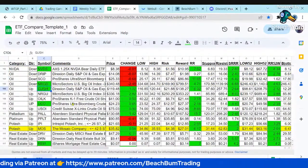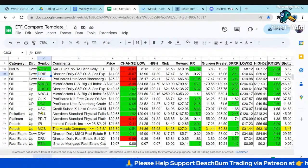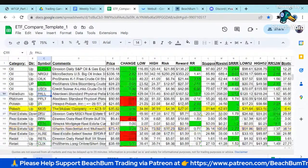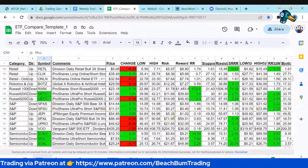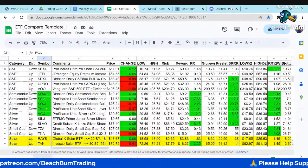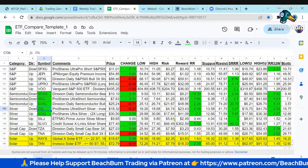Oil, if you want to day trade oil, we GUSH long, DRIP short. We have a long-term swing on DRIP still. PAL we talked about. As you can see, it's a little bit high right now. Talked about SOXS and SOXL, silver, long silver. So been a little volatile. You can long silver, AGQ, short ZSL.